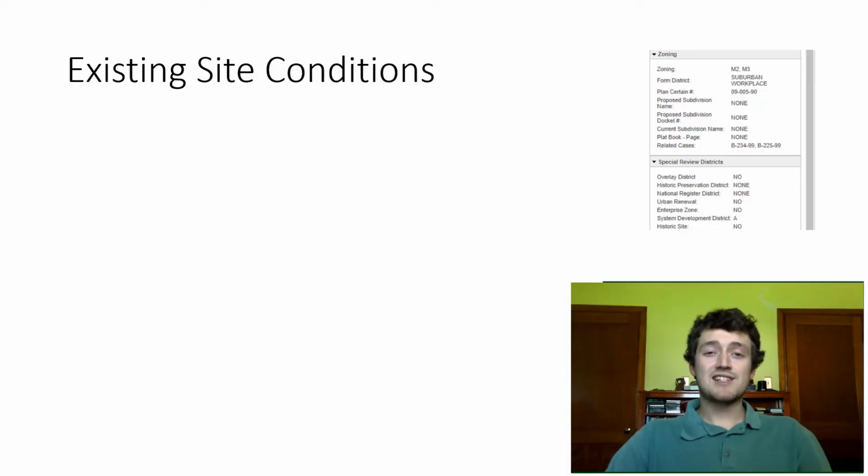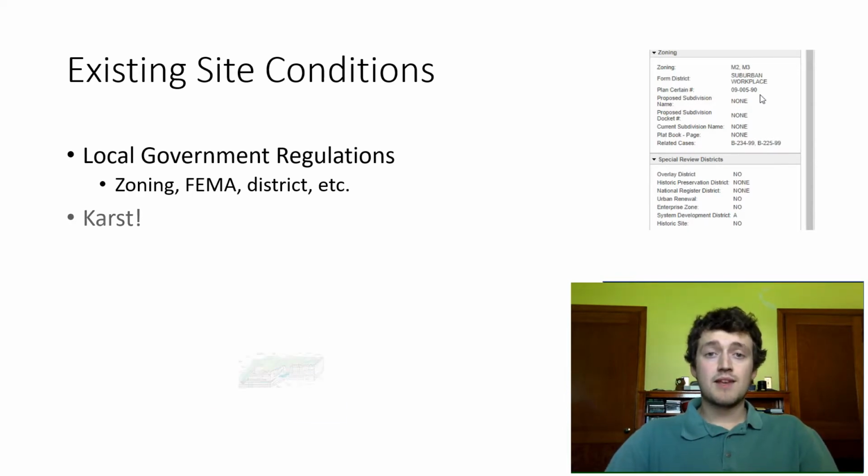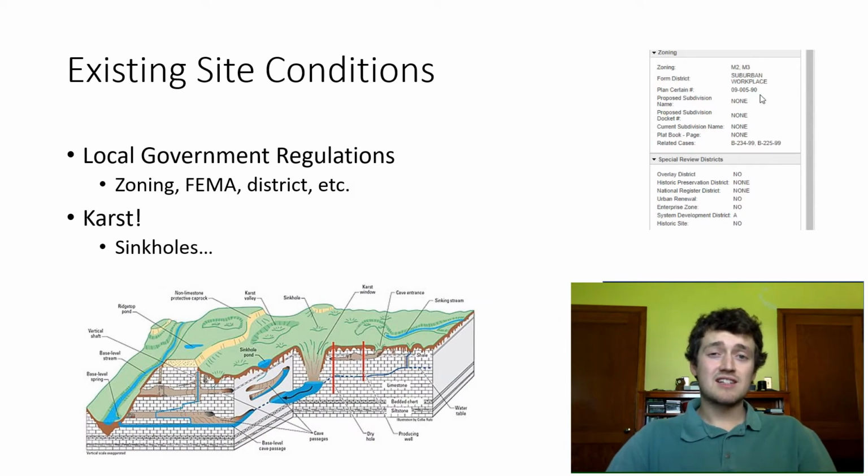As we dive into the existing site conditions of this site, we need to look at the zoning, what the FEMA regulations are, and what the district regulations are of the site. In general, as you can see above me, we have an M2, M3 classification, which is a suburban workplace according to Logic. So when we looked at this information, we determined that there is a much lower regulation standard at this site compared to normal areas surrounding, because it is more out of the way and is secluded from residential areas.